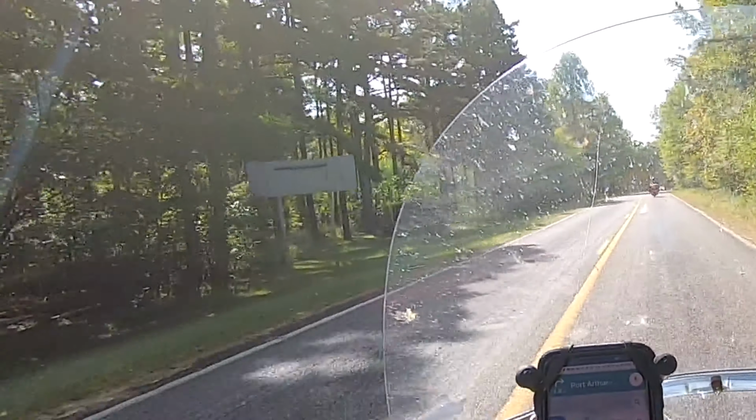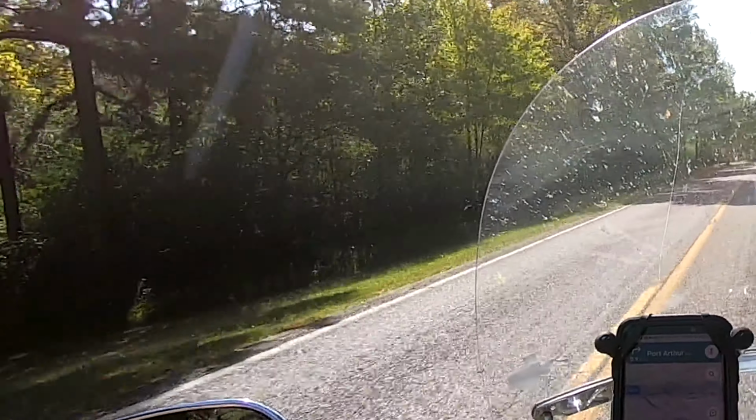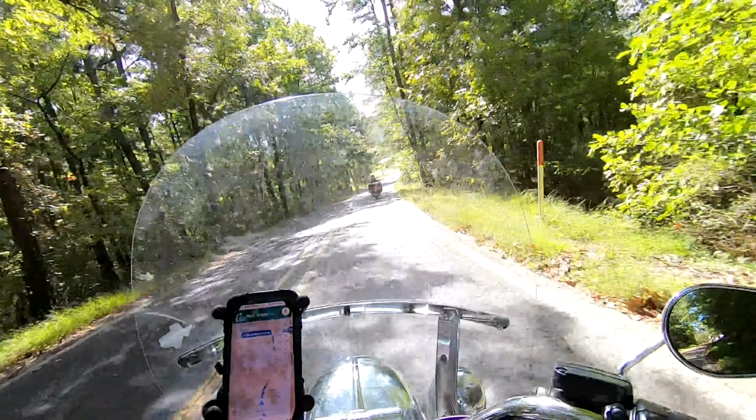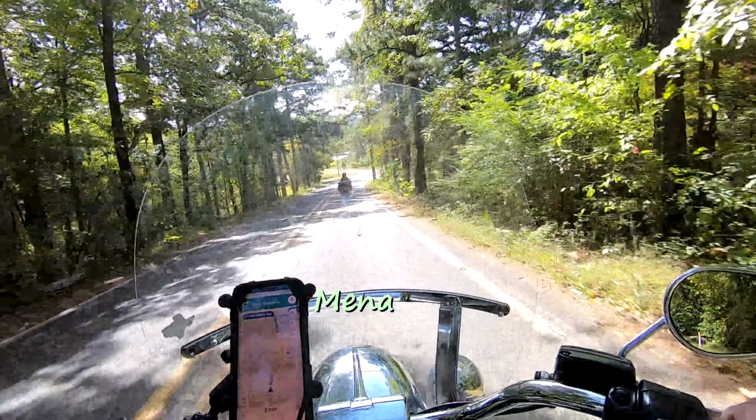East end of the Talimena National Scenic Drive. Leaving the Ouachita National Forest and riding into the town of Mena.